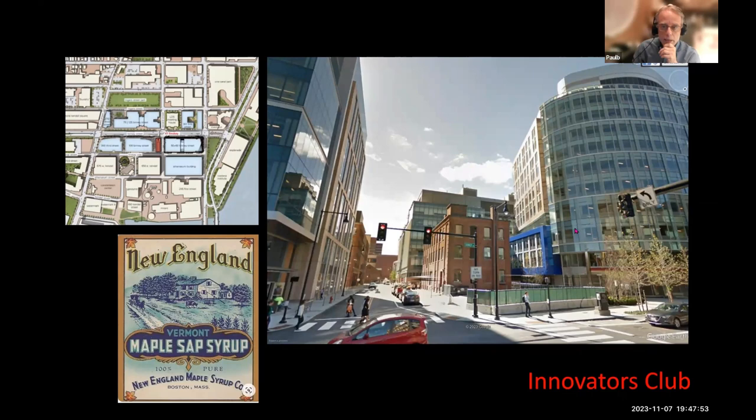Now, the one building that was retained was this small structure here, which was, of all things, a maple sugar factory. It collected maple sap and transformed it into syrup and was sold throughout New England. A relatively prominent building in its day, but in the context of this environment, rather petite. The building was called historic by the local municipality, and the developers of the building around it were compelled to maintain this building. We felt a little sorry for the building.